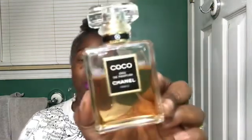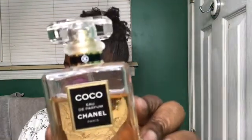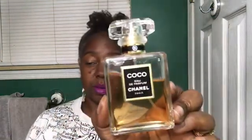Okay, so I'm going to go over 6 of them and hold on for an announcement at the end of the video. But right now we're going to go over the 6 that I currently have, and we are going to start with Coco. So Coco, this is the 1.2 ounce. It starts at $80 for the 1.2.